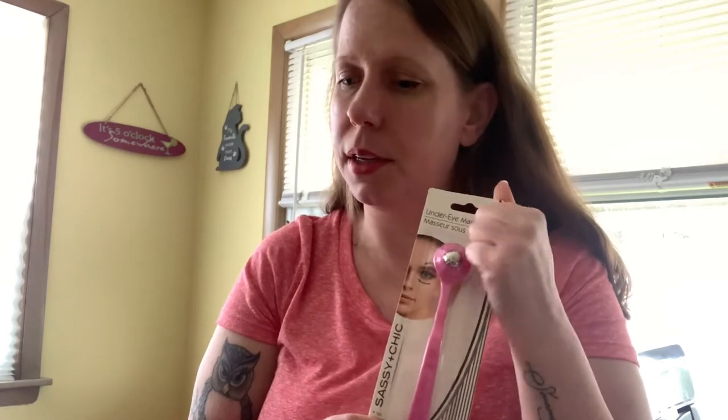I found Sassy and Cheek lip gloss. Looks like fun. A girl can never have too much lip gloss. I found an under eye massager. It's not for me, this is for my sister, I believe. I'm gonna stick it in her birthday bag.